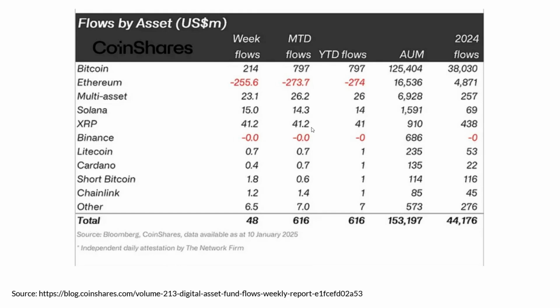I am an XRP bull. I own a lot of XRP. And if you do also, you've done quite well over the last couple of months. You've seen your position grow in value substantially. And Solana, there's speculation that a lot of money that was bullish for Ethereum is starting to rotate into Solana's ecosystem. We'll keep an eye on that.